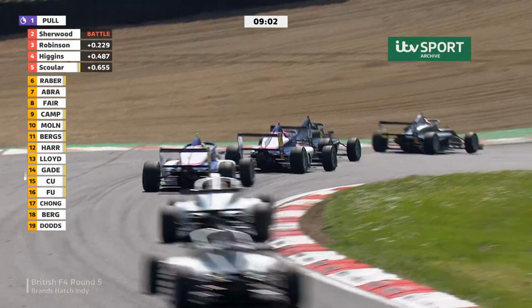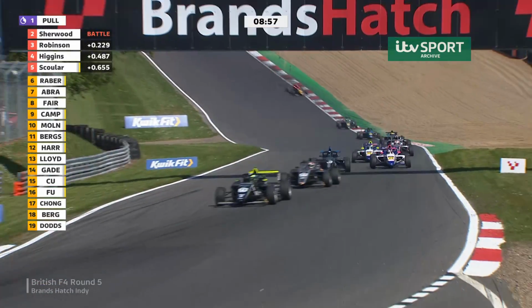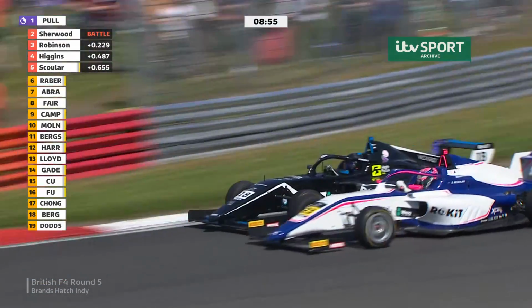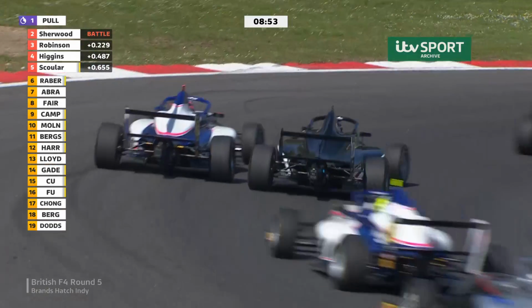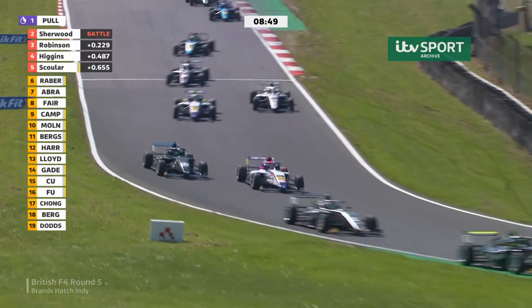Pulling his way down the road, setting fastest laps. Good shop window for her this weekend. Scoular all over the back, having a very good go at James Higgins in the 18. Runs to the outside line, does Zack Scoular, and has he got the job done? He has. Yes. That was fair racing from Higgins as well, I've got to say.